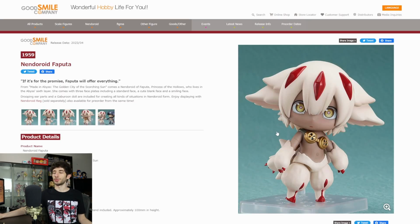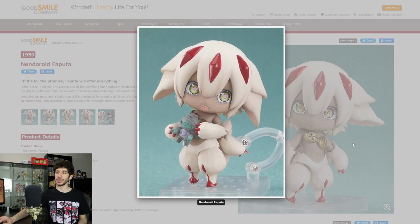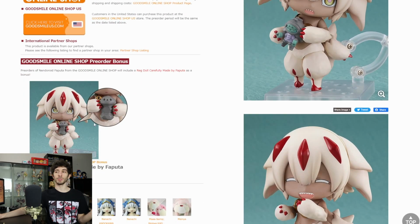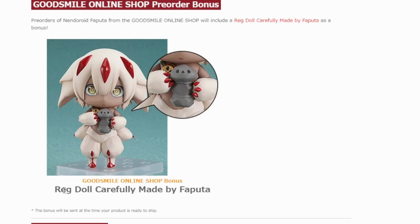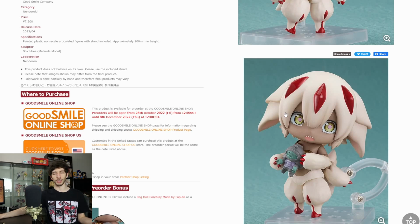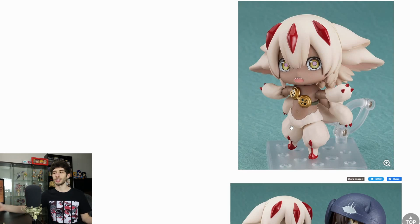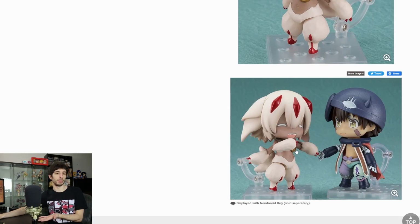Maid and Abyss characters fit the Nendoroid line perfectly, and I think that extends to Faputa. Clearly, this is a great looking version of her. Might as well be her best figure. The only downside of this one is that the only real accessory is this doll, unless you pre-order her through the Good Smile store, and then you'll get the reg doll carefully made by Faputa. But outside of that, you get some drooping ears as well, some cute looking faceplates, and if you have other characters in this series, then they're going to line up perfectly.